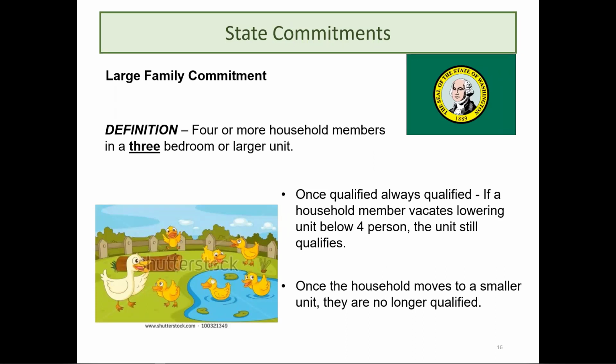The next one is the large family commitment. The definition of a large family commitment is 4 or more household members in a 3-bedroom or larger unit. Again, once qualified, always qualified. If a household member vacates, lowering the unit below 4 people, the unit still qualifies. Once the household moves to a smaller unit, they are no longer qualified. So let's go over this. If you move in a household in the beginning and there are 5 people in the household, and 2 of the people move out because they were children and moved out on their own, or a spouse moved out or something like that, it's once qualified, always qualified. So that household will always meet the large family commitment as long as they don't transfer to a different unit.